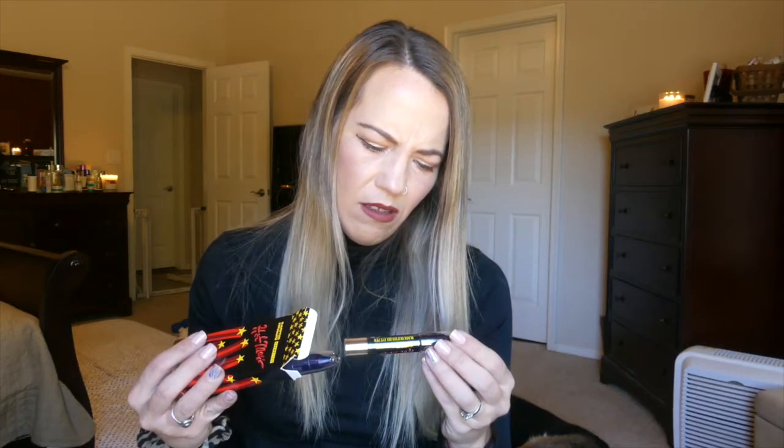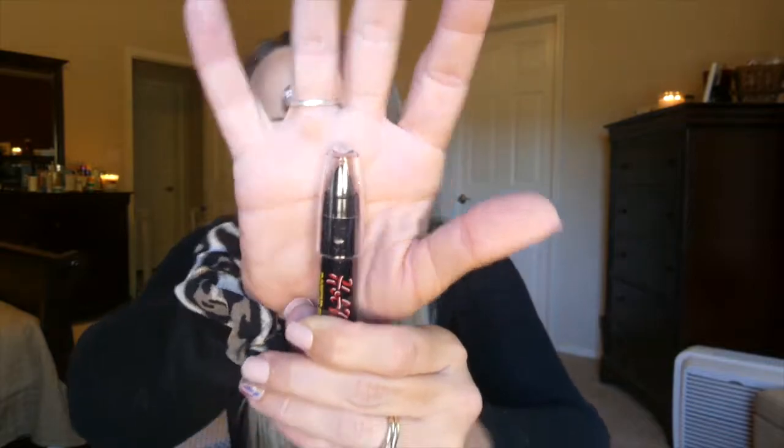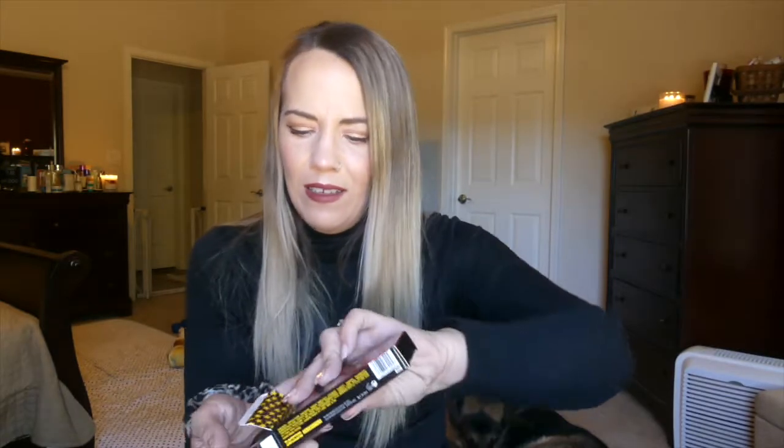Oh. Why is it so big? I thought it was going to be like little eyeliners, but it's like a big fat crayon. This ain't my jam. Honestly, personally, I just know I'm never going to put that on my eye. I think it's meant to be an eyeshadow, sort of like a shimmer eyeshadow, which is fine. But none of these colors are what I would like.